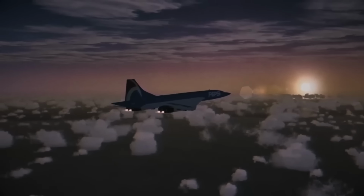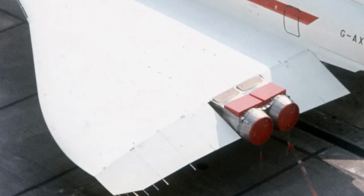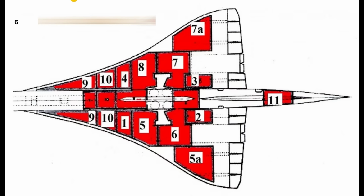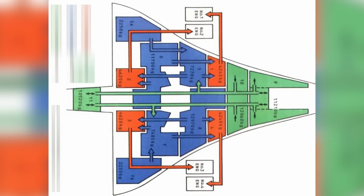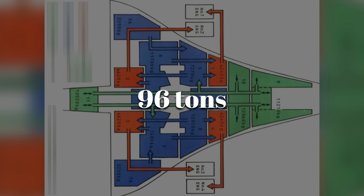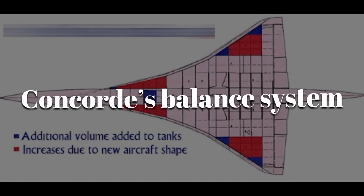But Concorde's most ingenious use of its wings wasn't just aerodynamic. It was hidden inside. Concorde's delta wings doubled as giant fuel tanks. Together with fuselage tanks, they carried over 96 tons of jet fuel. But this wasn't just about storage. The fuel inside was part of Concorde's balance system.